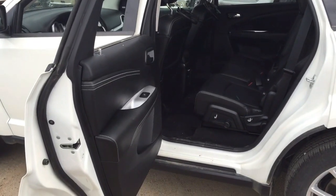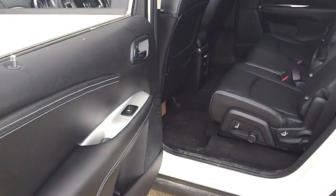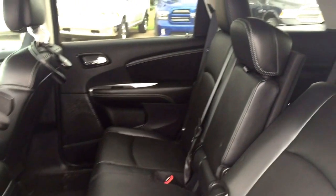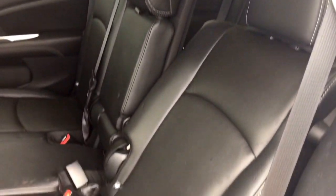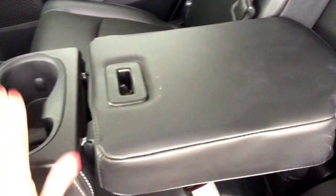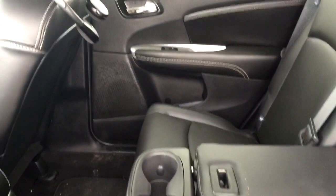Coming into the back seat now, your rear passengers are going to love that these back doors open a full 90 degrees, as well as this rear 60/40 back bench seat does recline. So everybody's going to be very comfortable. There's so many different ways you can move these seats. And as well in the center here, we do have that center seat armrest.